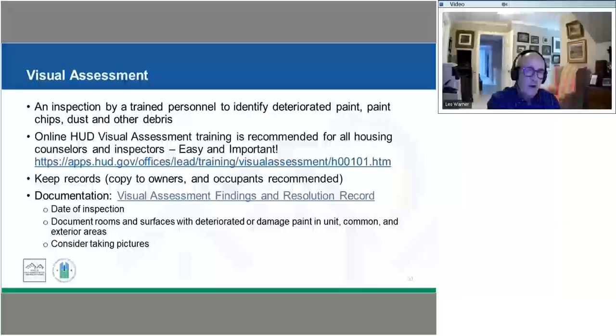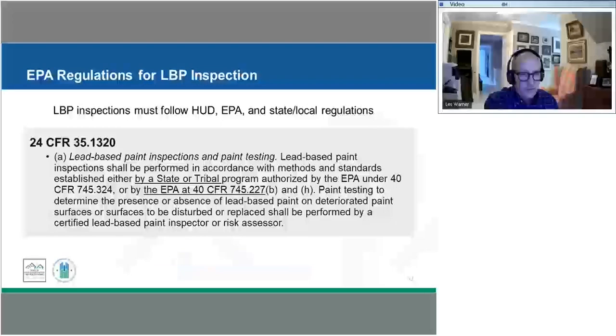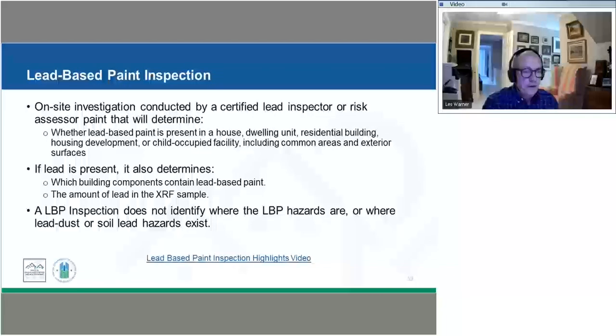So they provide you good documentation that that visual assessment was done, but it will also be the basis then if there are lead hazard reduction work that needs to be done, that it's going to be based on what the visual assessment identified.